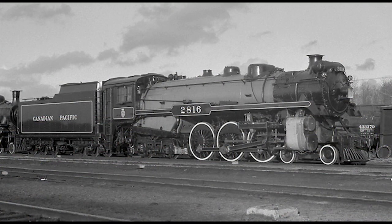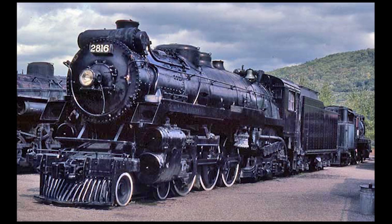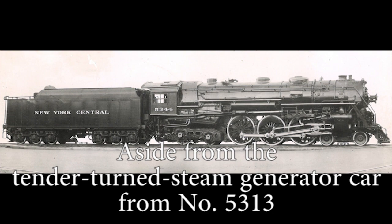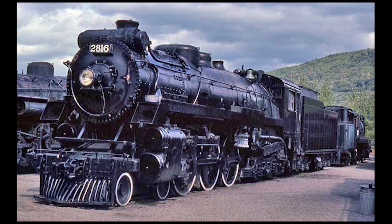Unlike the rest of its non-streamlined siblings, number 2816 was saved from scrap when it was purchased from Canadian Pacific in 1964 by F. Nelson Blount for his Steamtown USA collection in Bellows Falls, Vermont. Interesting fact, Blount at first wanted to preserve a different 464 steam locomotive, the one he originally had in mind being one of the famous New York Central Hudsons. However, since all of these engines had unfortunately been scrapped by that time, he then improvised by purchasing the 2816, making it the only Hudson type in his Steamtown collection.